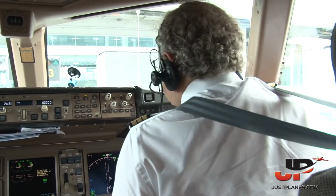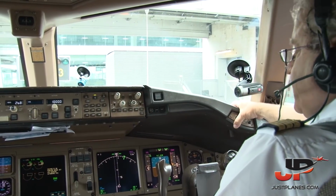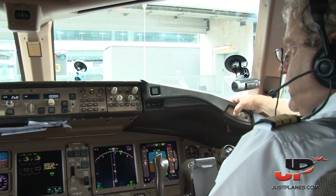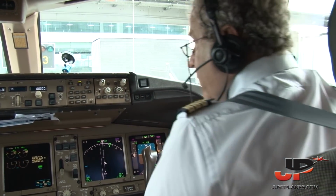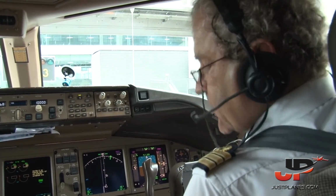Air France 010, stand Fox 3, request pushback and start up to New York. Air France 010, after arrival of the 777 on your right, gate Foxtrot 9, start up and push approved, face north, behind. After arrival of 777 Fox 9, we are clear for start and push.